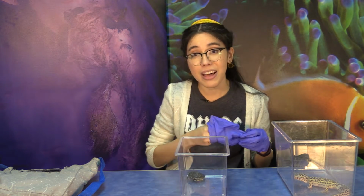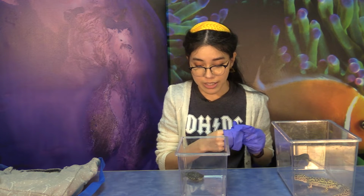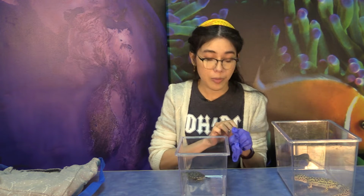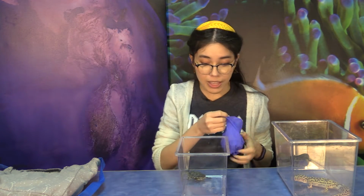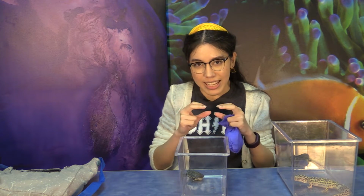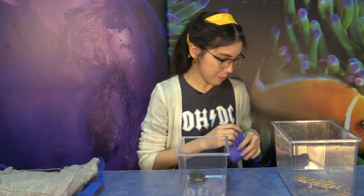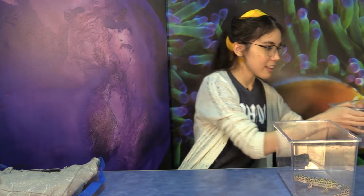Now, unlike in the cartoons, he can't hop out of his shell. So both turtles and tortoises, their bodies are actually attached to their shell. And so whenever you pick up a turtle or a tortoise, make sure you're holding them kind of like a hamburger, where their bottom parts of their bodies are also secure. Okay, all right, let me put you to the side, buddy. There you go.